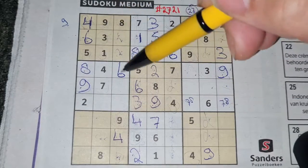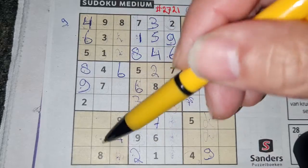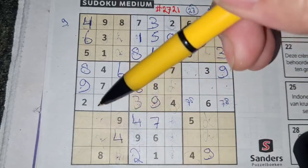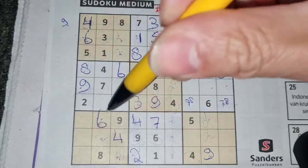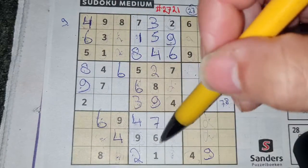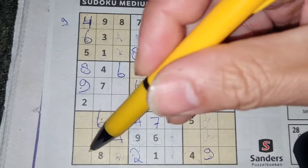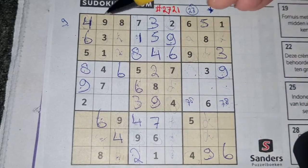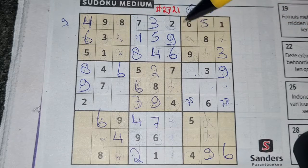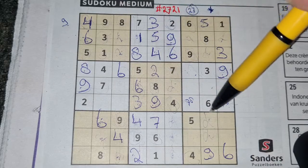6 in this column, 6 in the third column. So in the column between, the second column, the only 2 places for the 6 should be here or there. We see there 6, no 6 there. 6 should be there. 6 in this row, 6 in the row below. So in the last row, the only place for the 6 should be there. And all the 6s are used.